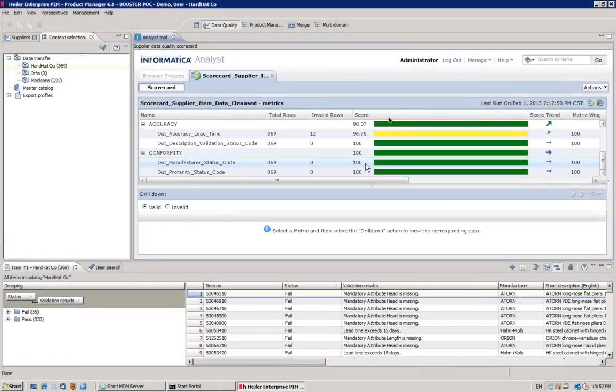Okay, so as we continue on with the demo, I have logged into HPM, which is the Heiler Product Manager, and so I've actually changed roles. I am no longer the Hard Hat Co. supplier. I am now in the role of the Domus Product Manager or Product Merchandising Manager. And the idea is I am responsible for taking supplier content and making it business ready for our customers.